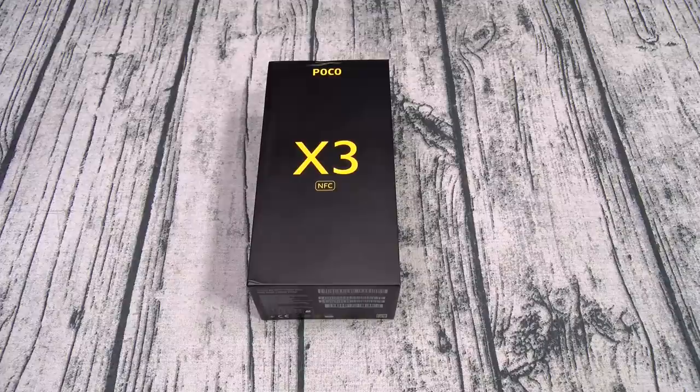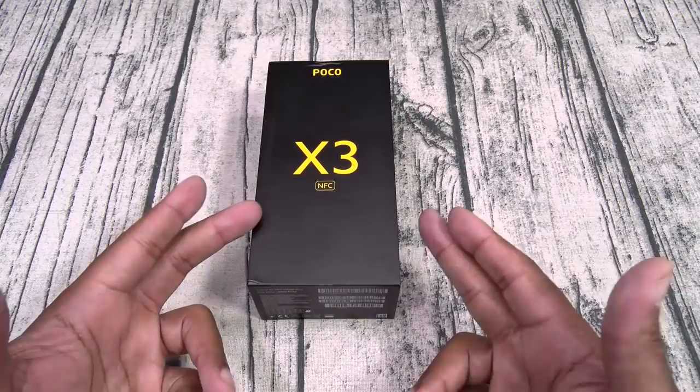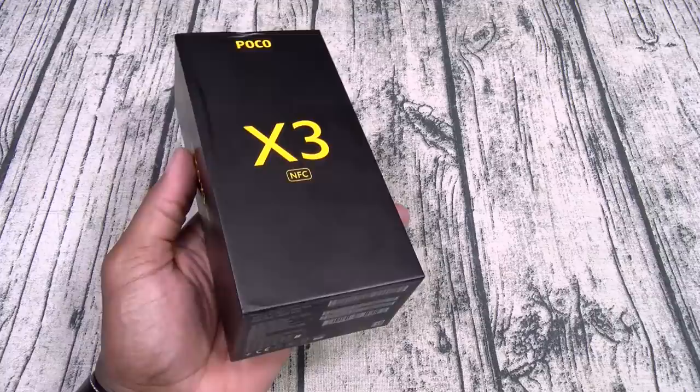Y'all seen me review the Blue G90 Pro. The only thing the Blue G90 Pro has over this phone is wireless charging. Other than that, for $200, this is the budget phone of the year. Let's unbox it. First of all, comes in a nice black box. Y'all know I like a nice black box, giggity. Black and yellow theme, I like that. Poco X3 NFC.